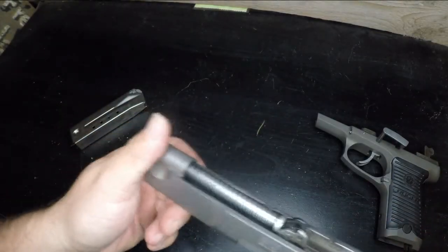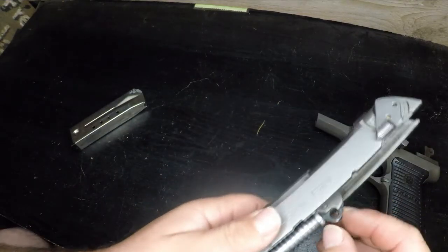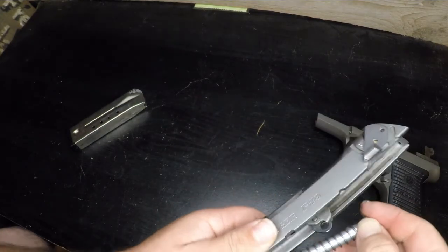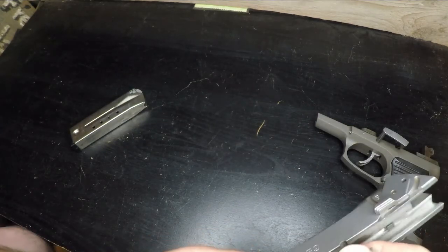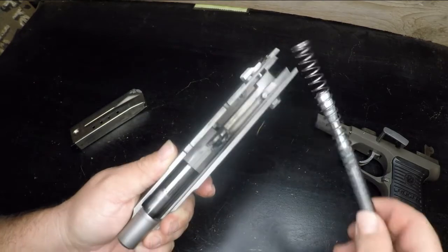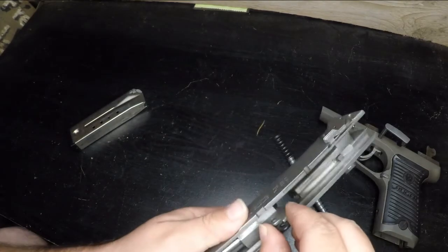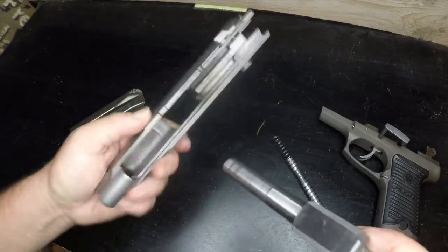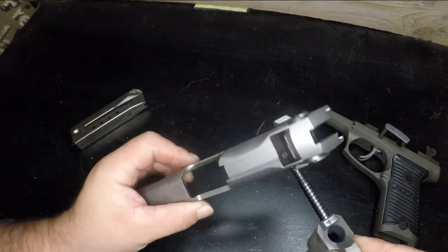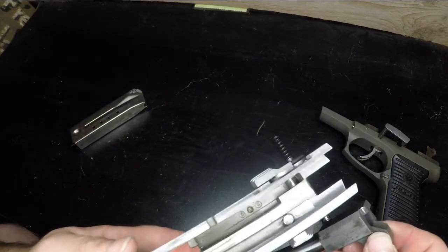Now, if you look here, what we basically have is a SIG style locking system with a 1911 link system. We've got a recoil spring on a one piece guide rod, and the guide rod is really light. I don't know, that might be aluminum. The bolt comes forward and slides out the back. So, real simple setup, kind of a hybrid system between the SIG and the 1911, but not a whole lot going on here.